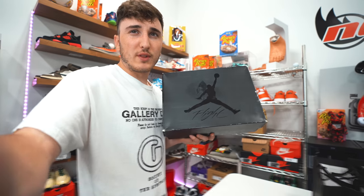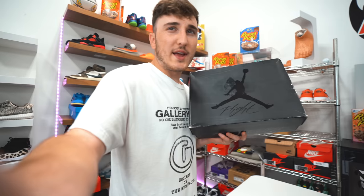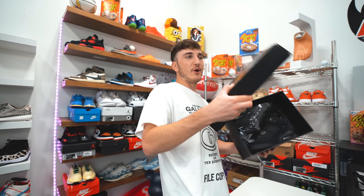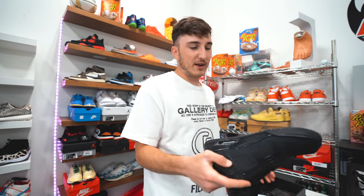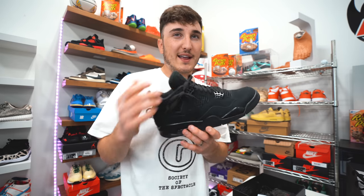Lastly, from this first store, then we also have a bunch more stuff over here. We have a pair of Jordan 4, the pair that I've wanted for a long time in my size. Hopefully they'll fit so I can wear them, and that is the Black Cat Jordan 4. These were going for $300 back in the day. Now they are up to like 1,000 brand new.